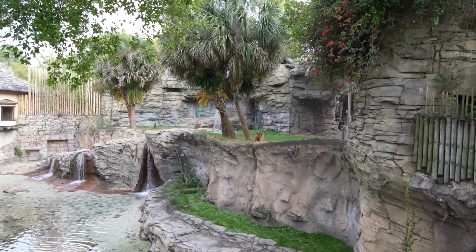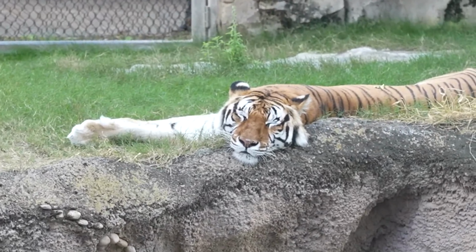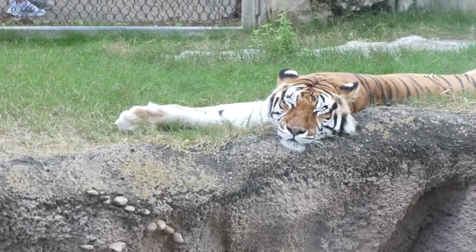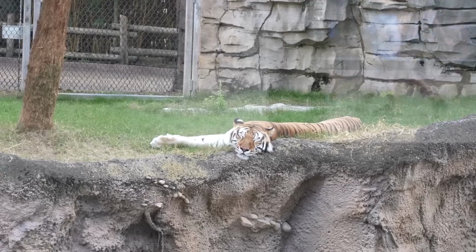Well, that was a good time. So Busch Gardens did just welcome a new Sumatran tiger named Bandar. And I don't know if this is Bandar right here. This is the tiger display. So this is definitely not the new tiger, Bandar. I'll have to ask, see what the name of this tiger is, and if we can see Bandar.